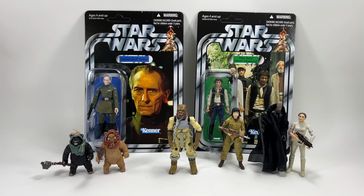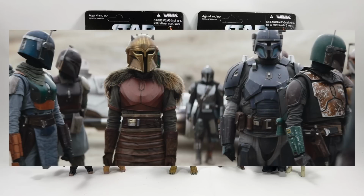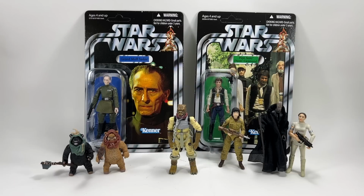Cheers. I think it'd be a no-brainer, and I'm pretty sure they'll do it at some point. Those 4-packs are absolutely made for a 4-pack of Mandalorians with all different colours. At the end of the day, they love releasing Mandalorians anyway, don't they? Plenty of Boba Fetts and things like that. I could definitely see that happening.